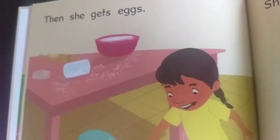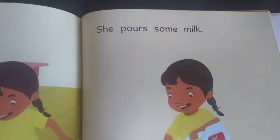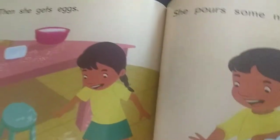Mia grabs flour. Then she gets eggs. She pours some milk. Oops.